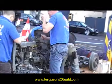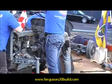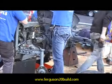Just coming up, 3 minutes now, ladies and gentlemen. 3 minutes. You're doing well, Roscommon. Keep it going. Come on, the Rossies.